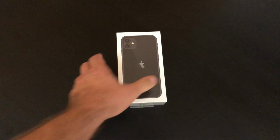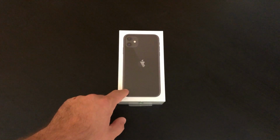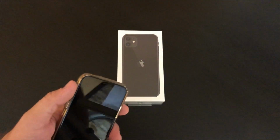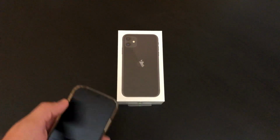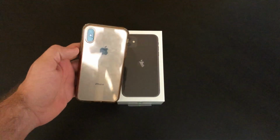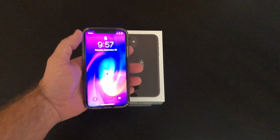Today I just want to do a quick unboxing of the iPhone 11. I just picked this up today, and I actually have the iPhone XS. Sorry, I'm shooting this on my work phone, which is an iPhone 8 Plus, I believe. But anyways, I have an iPhone XS in the gold. Sorry, I don't feel like taking the bumper off right now.